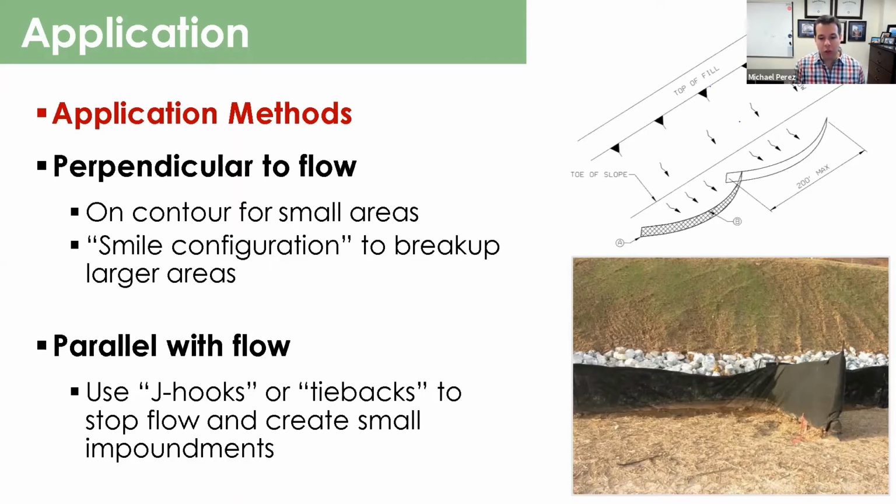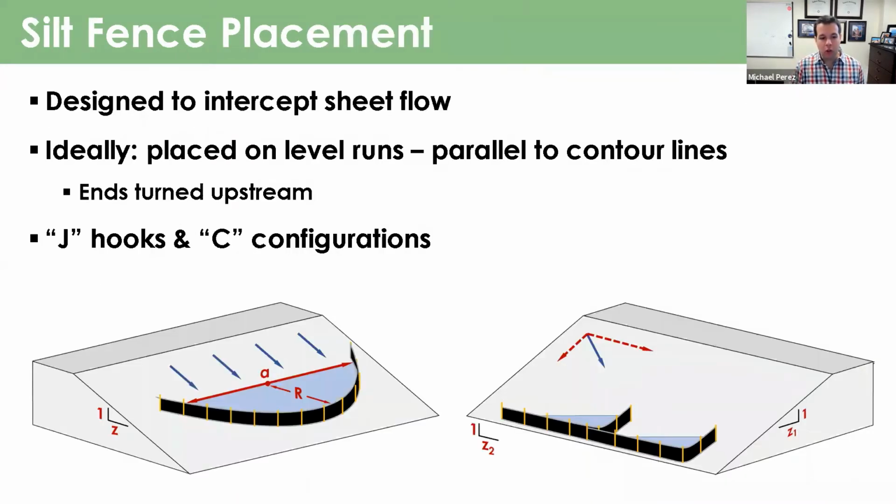Another option we have is to use J-hooks. Here are examples of the smile or the C and the J-hook. You can see this limits the amount of water that's going to be detained in each one of those particular silt fence segments. The advantage is that if you have overtopping, it's going to be in a designated spot at the lowest point of that install. If excessive flows cause a failure, you're only going to have failure on one of those segments versus on the entire length of the silt fence.